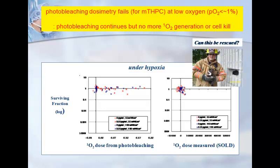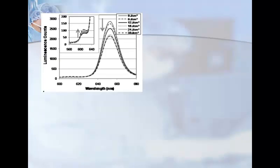Can this be rescued? I had a much ruder slide of someone being rescued down a fire escape, but I thought I'd remove it for this refined audience. Can this be rescued? And we thought, oh my goodness, this means you cannot use photobleaching dosimetry for MTHPC, which is an important drug for head and neck cancer.